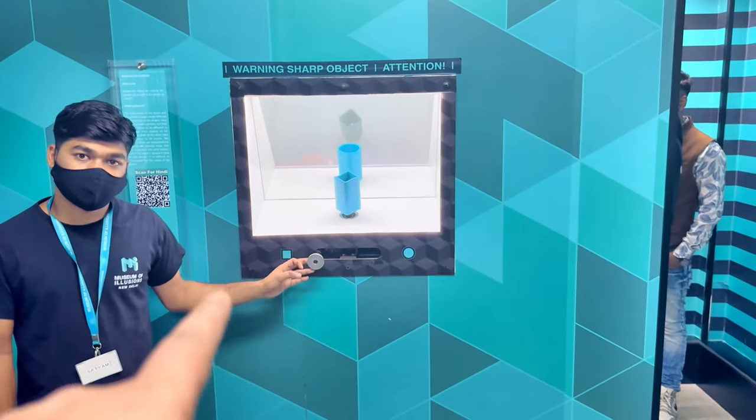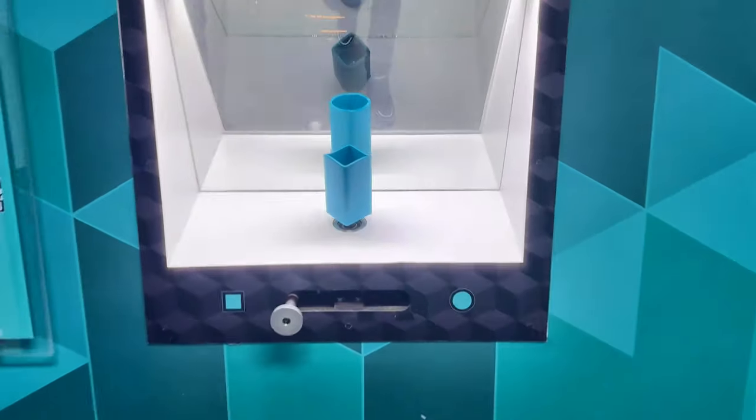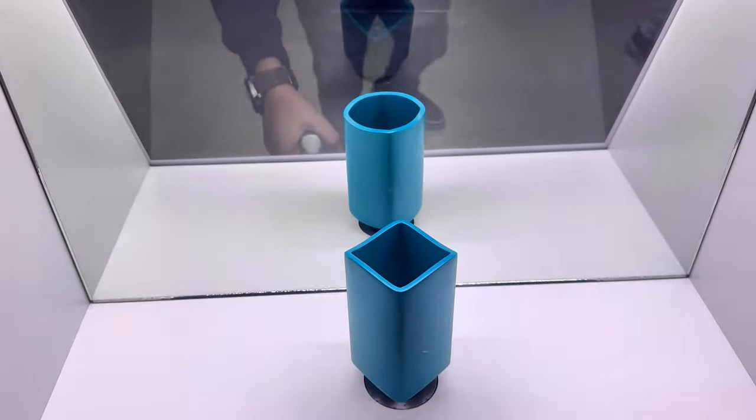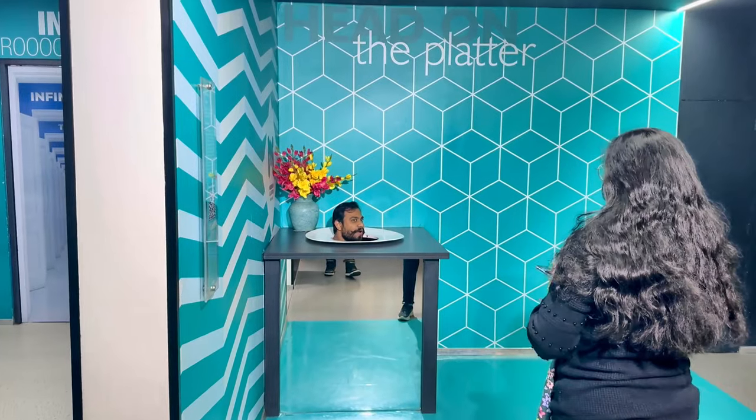So this is a square and then a circle, and when you switch it, yeah, it changes. The circles come in front. So your circle idhar aa gaya, square idhar chala gaya. And now the circle is at the back. So yahan pe aap apna sir pop out kar sakte ho.